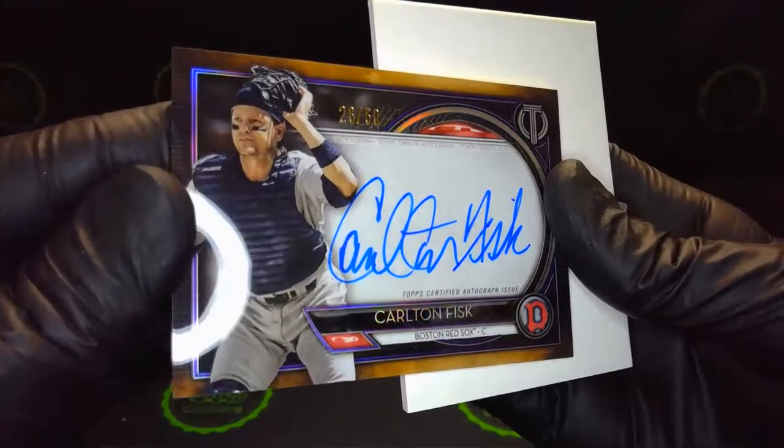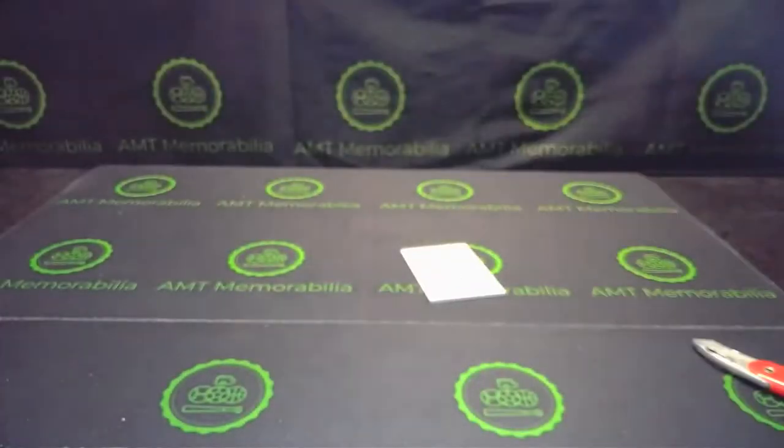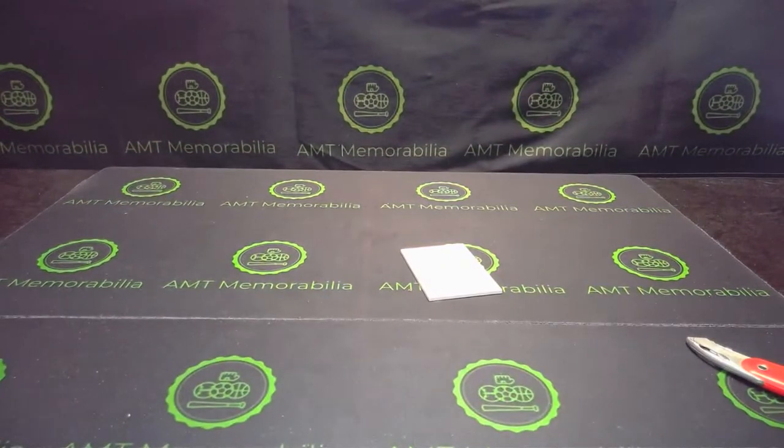I think that was an extra hit. That and the jersey came in the same pack. All right, so that is case number one.